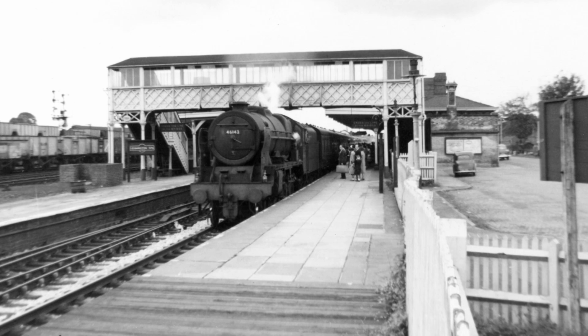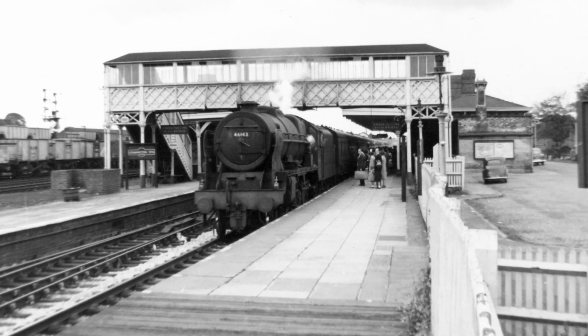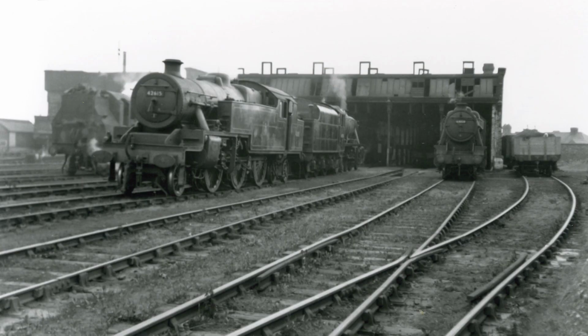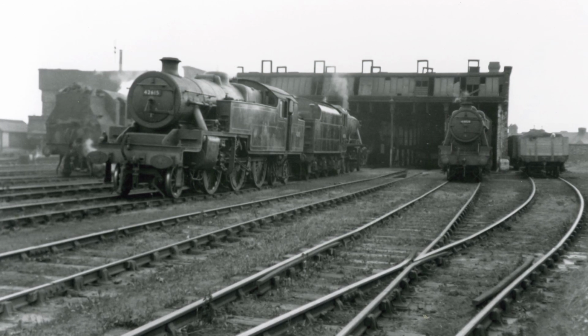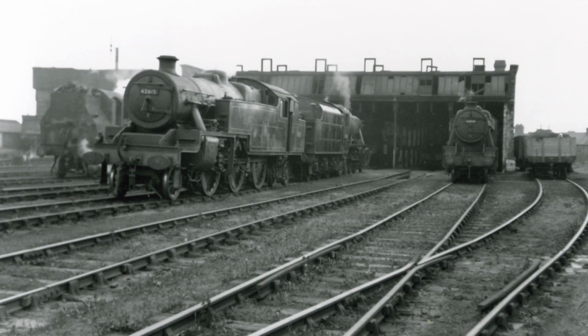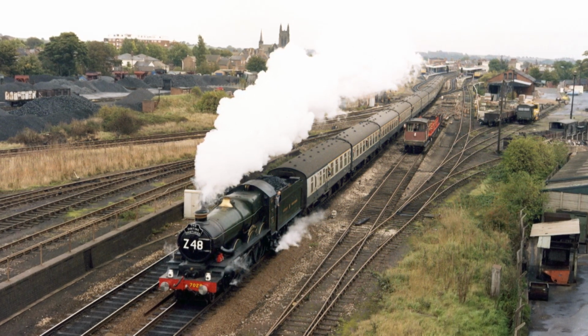Diversions, Leamington Spa Avenue Station, our Royal Scot. We didn't get many of those at Leamington. Here's the LMS shed at Leamington. They called it Warwick, 2C Warwick, but it was in Leamington. Milverton, the exact area. That shed closed in November 1958.